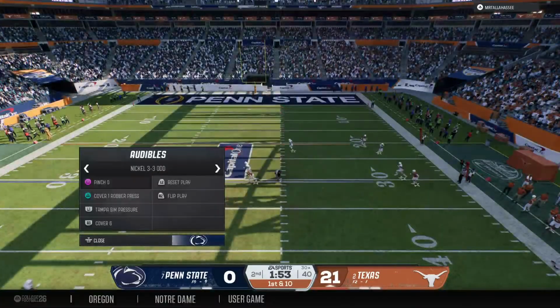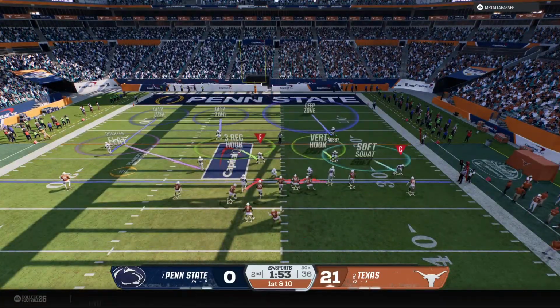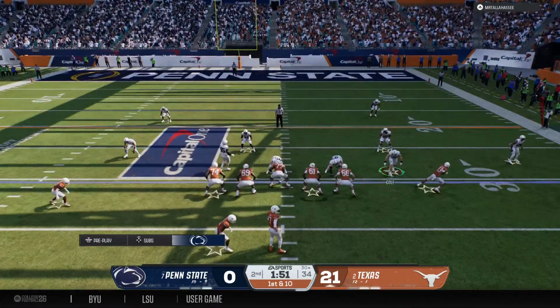Well, it's a game of matchups. Always has been, and it always will be, especially on the perimeter. And the quarterback believes his guy is better than their guy.